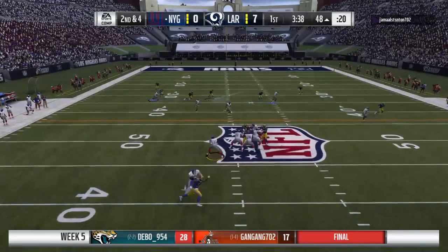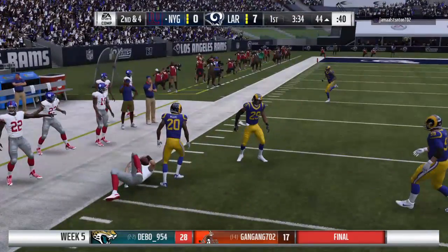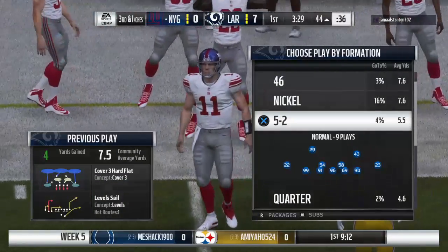Now this time he'll look to throw. Forced out to his left. A gain of 4 on the play, and they'll be faced with a 3rd and inches.